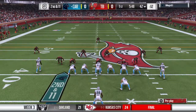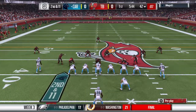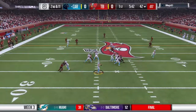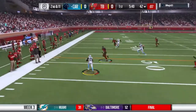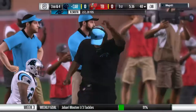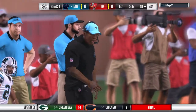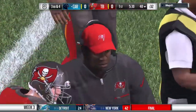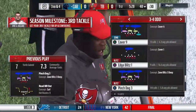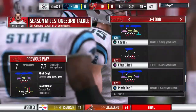And some changes here as the D-line separates some. They're going to look to throw. Looking left side, it's complete. He's got it. The reception good for 7. It's 3rd down. A pretty simple completion there underneath, but a successful one for the offense. Partner, it doesn't have to be the big shots downfield all the time. Having that safety net underneath is a great thing for a quarterback.